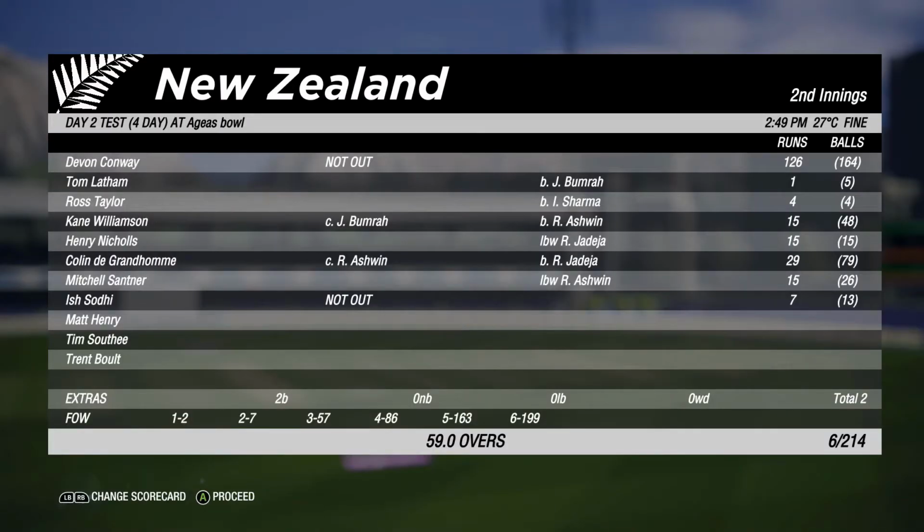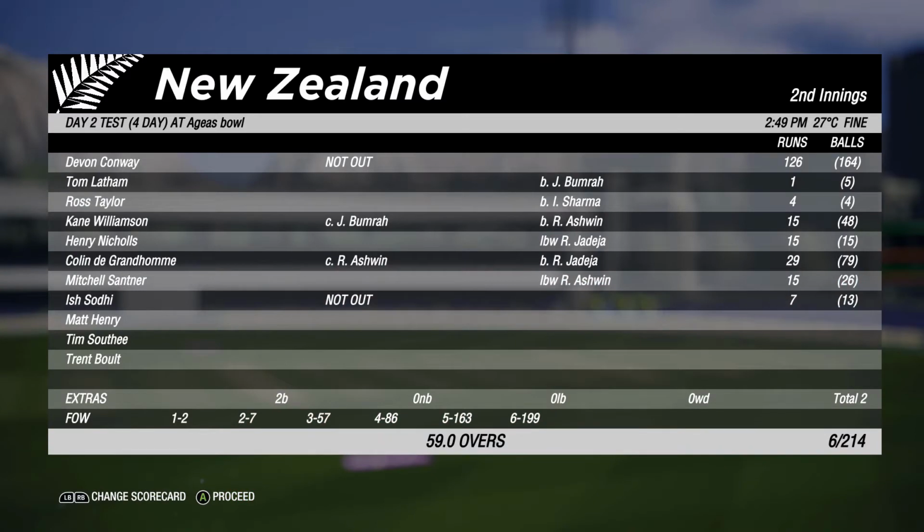Beautiful ball. So it is lunch on day two, and New Zealand have batted well. They're at 214 for six, while India trying to get wickets. They have proved successful. So now the sessions of second innings has been shared by India and New Zealand.